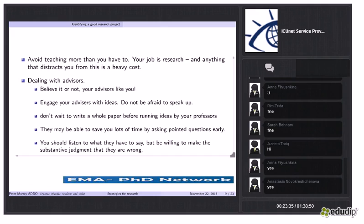So it is important. It's like a relationship, a boy-girl relationship, so engage them. Feel free to engage your advisors with ideas. Do not be afraid to speak up. Be humble, and make time to engage them with ideas. Throw in ideas, but before that, make sure that you have done your homework on that idea.